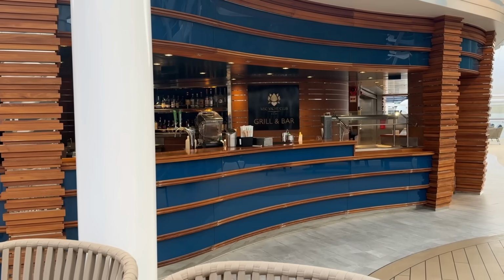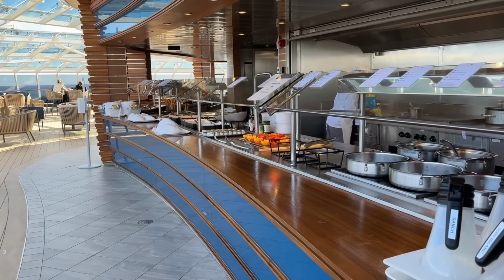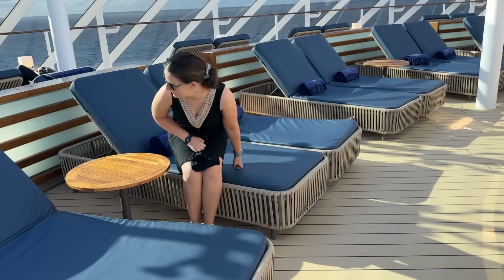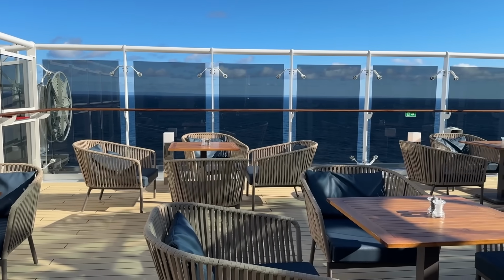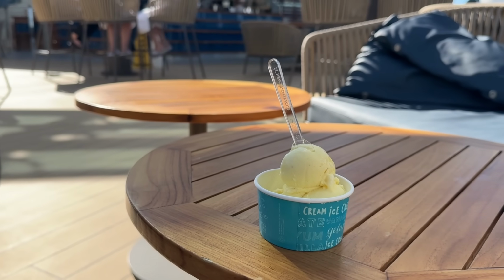On the top deck there is a bar and a grill too, where we enjoyed multiple lunches. The food here is always cooked freshly, and there were loads of options, including the famous MSC mozzarella, which is made on board. One day when we were relaxing on the sun loungers with these adorable little towels, a crew member brought around little tubs of ice cream, which was a lovely surprise. They were the kind of ones you might order in the theatre in the little cardboard pots.